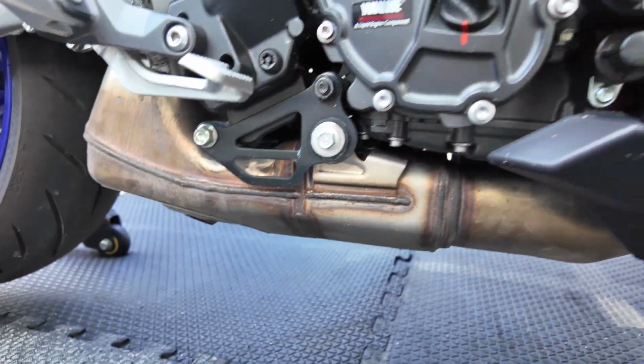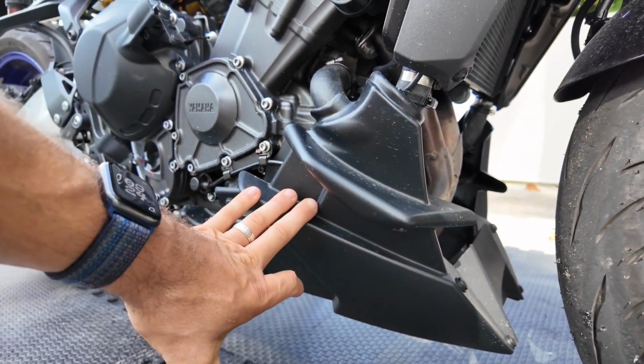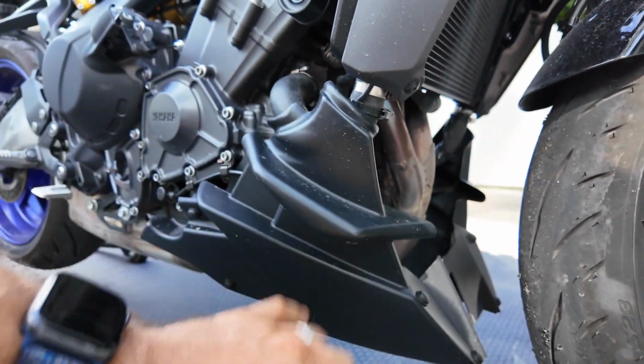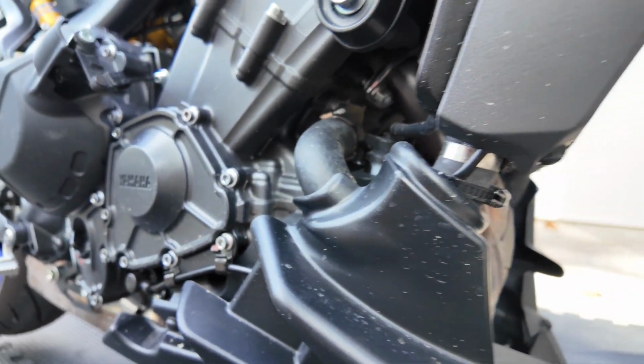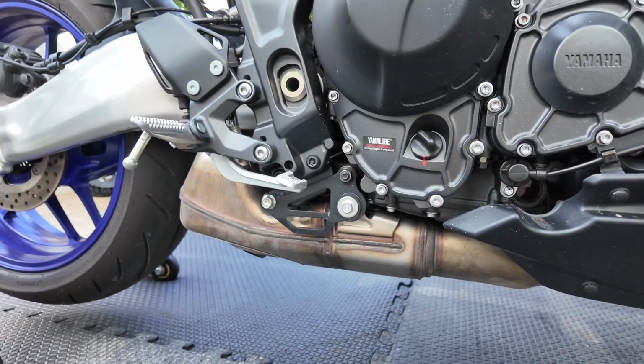This is the part that has to go, and then the extra challenge is this thing, which if I have to take that off, that's just going to be extra work. I might have to, I'm not really sure. But either way, let's get this going.